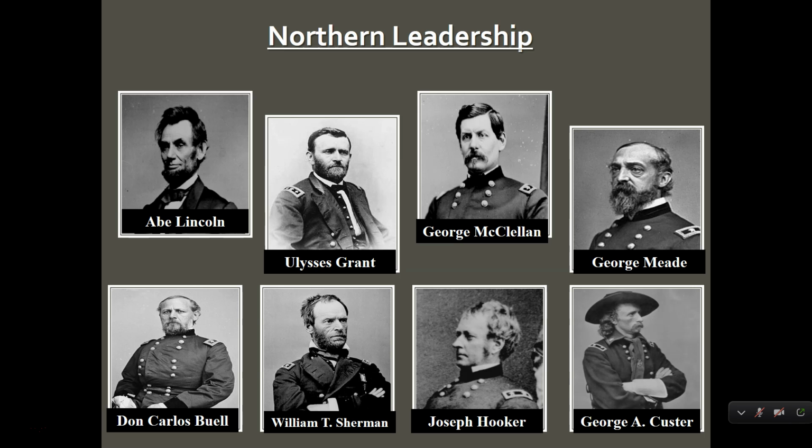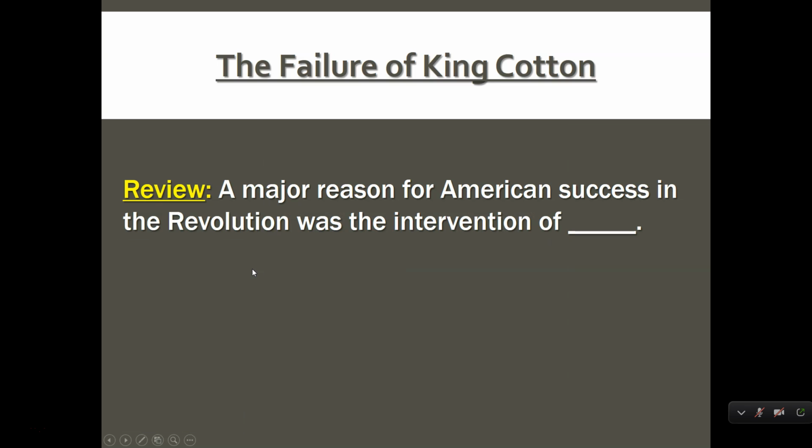All right, here we are looking at some Northern leaders. Obviously, some of these are going to be kind of duds. McClellan is a pretty mixed bag. We're going to talk more about him later. But the one we all remember, of course, is Ulysses S. Grant. And we'll talk a lot more about him later as well.